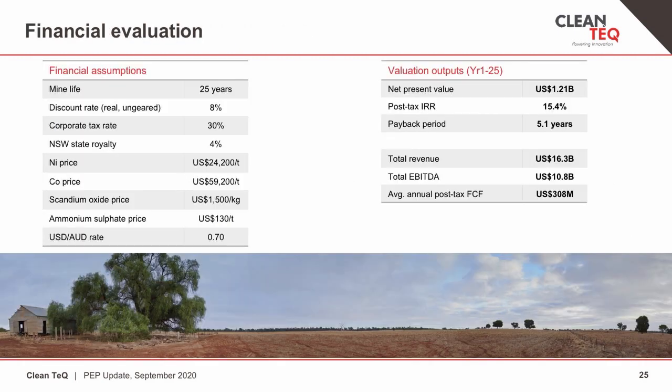The economic outputs show a project with a strong NPV of $1.2 billion, generating on average $300 million per annum of free cash flow over its first 25 years of operation. With its low operating cost base, it is well positioned through the commodity cycle. Let me conclude by saying that Sunrise is a strong project in a great location, ready to build, and designed to address one of the largest industrial transformations the world has seen in over a century.